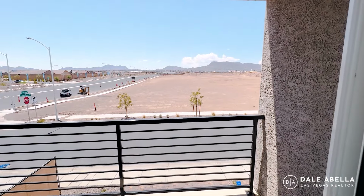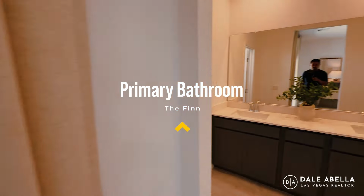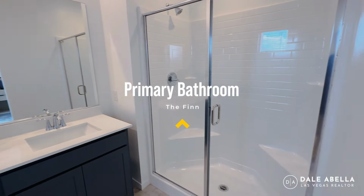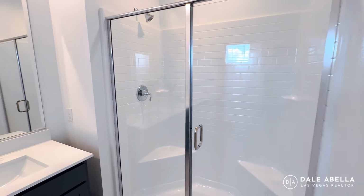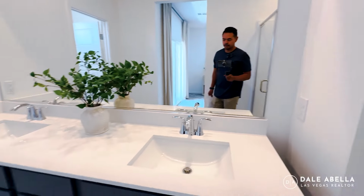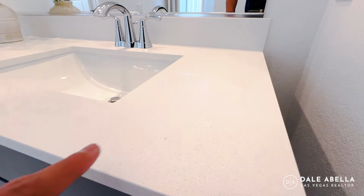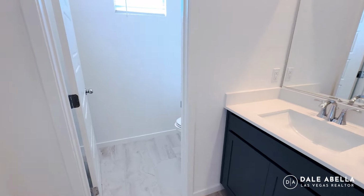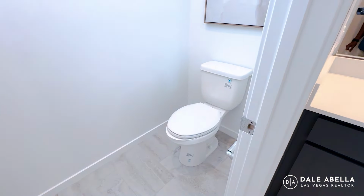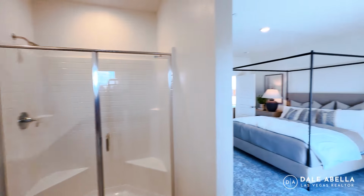Let's see if I go outside. Oh, it's locked. Okay, so we've got your shower tub. Not a shower tub, just a walk-in shower. Dual sinks. And this is the standard quartz material in the bathroom. Lennar will spec a lot of their homes with that material, so they'll keep the cost down. So you've got your toilet room right there.